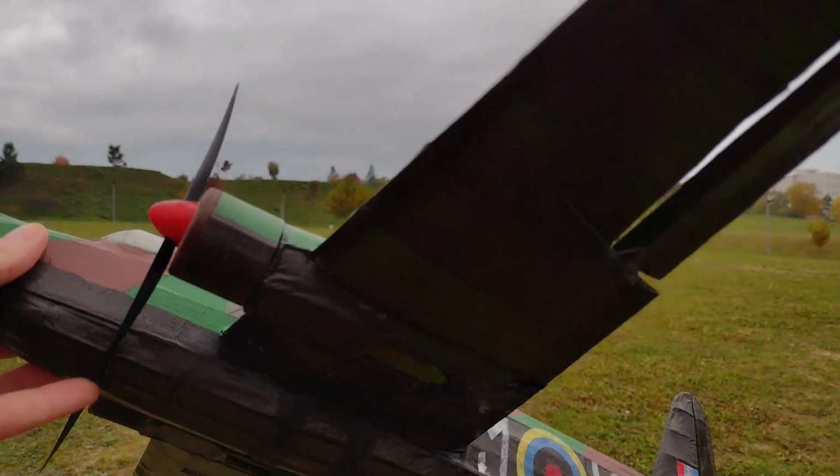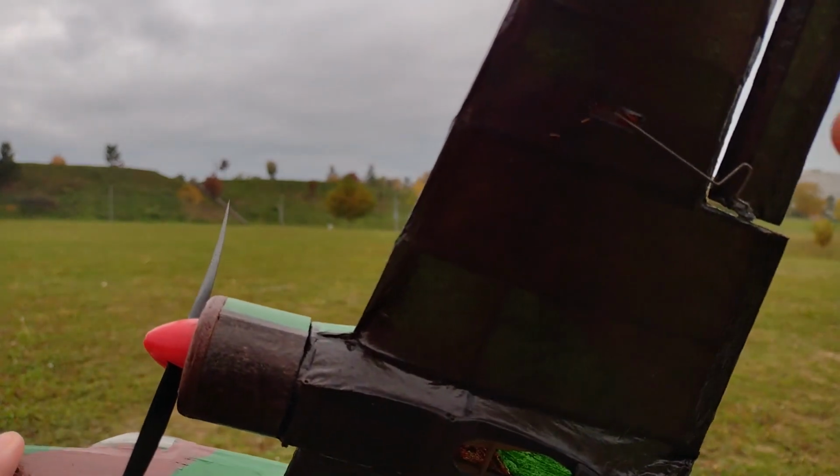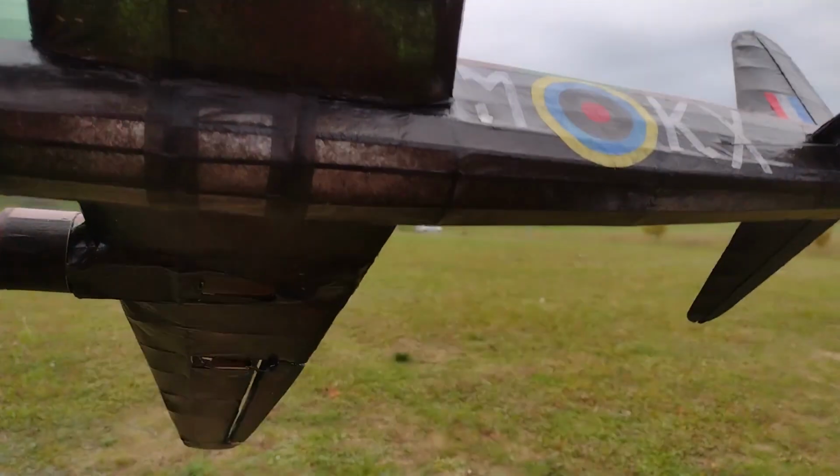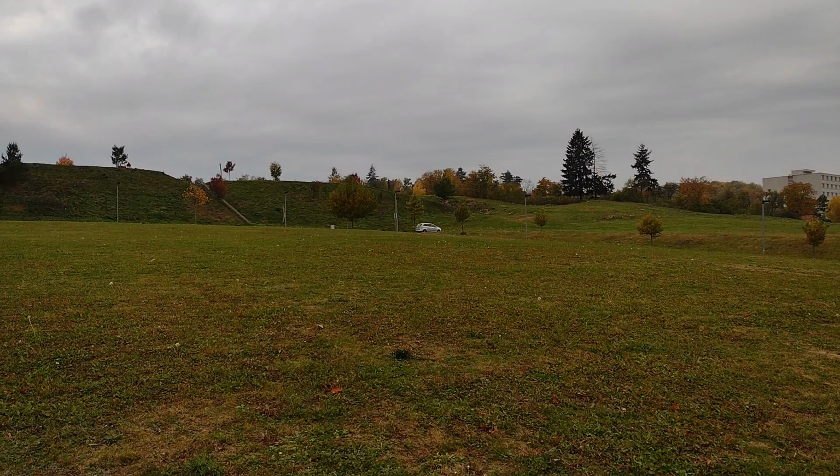So it's banking very much to the left, so I'm going to see, you can't see it because it's too dark, if I can correct this aileron a little bit, because maybe that's pulling it down too much. I of course did not bring any tools, which is bad, but I've tried to squeeze it with my fingers, and let's see if that little bit already makes a difference.